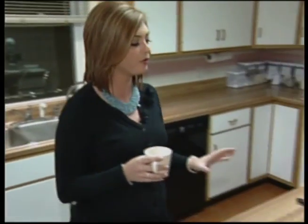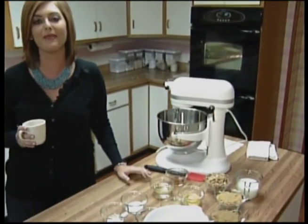We're in the kitchen of Cheryl Loatsch's studio at Sunrise Bakery and Cafe. We're making breakfast, so grab your cup of coffee and stop what you're doing because we have a simple recipe for you for apple crumble muffins. We're going to be making those coming up next.